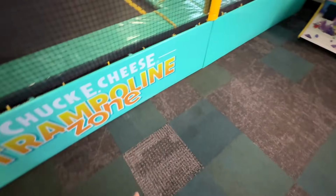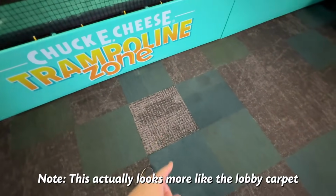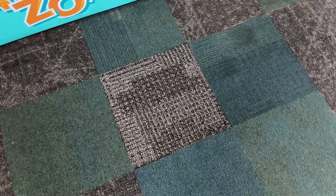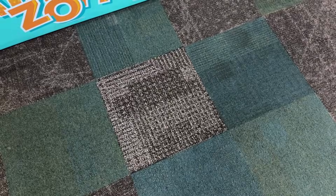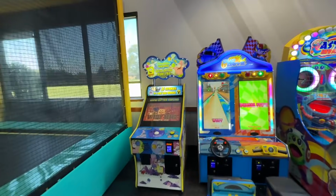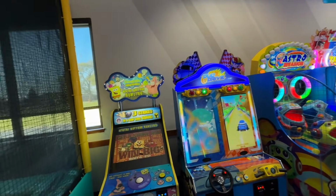Throughout the store, they have a couple random patches of 2010s carpet that look like a quick fix for some carpet mess or something, that they installed a couple random pieces of that old carpet. Very interesting. As for games, we're going to go through this wall here on this side first.